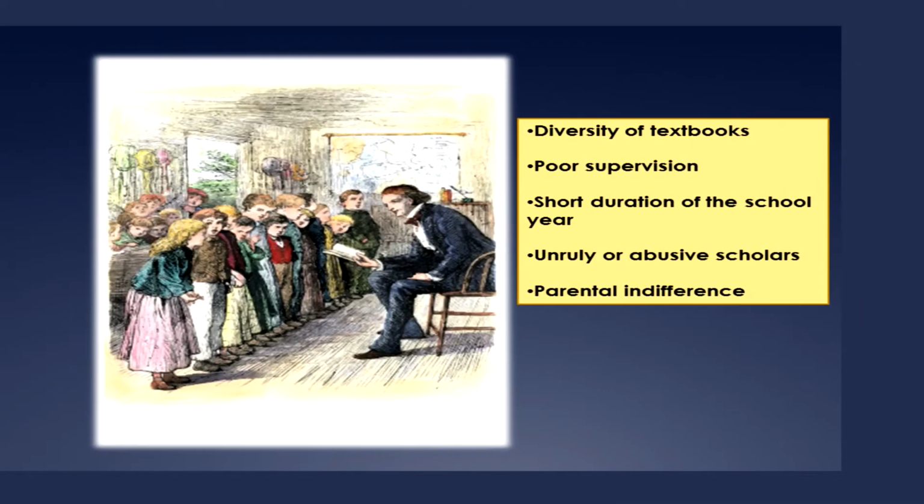Even though they did not teach religion, the records of the school of 1842 indicate that our school had about 38 Bibles, which meant that they were encouraged to read those in their spare time. But they did not teach religion. So there was poor supervision.